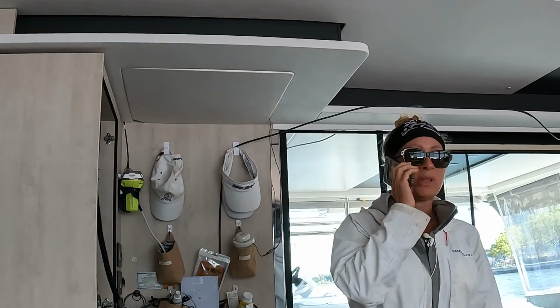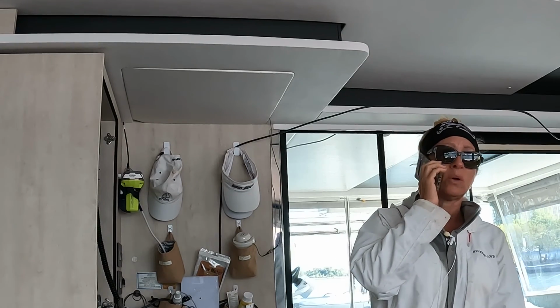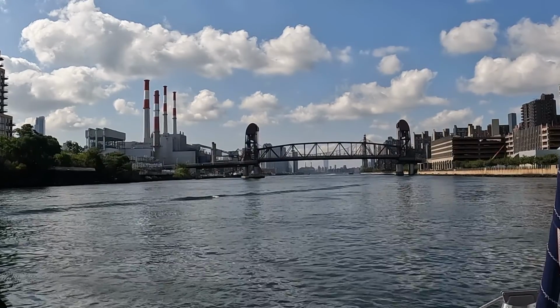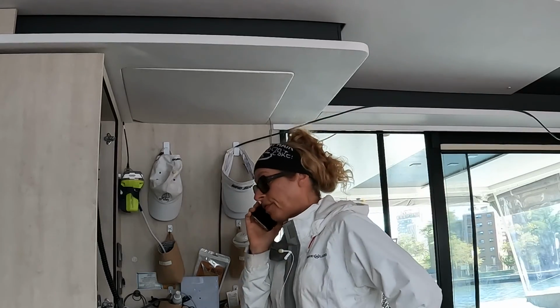Okay, I'm just asking because we have a lot of current with us, and our engines are really low, and we're going 10 knots. So now I can see the bridge. I don't know if you can see me. So you're going to start opening now? Oh, wonderful. Thank you very, very much.